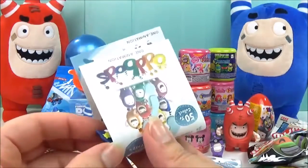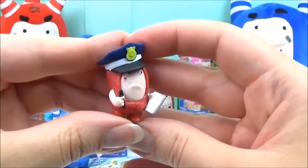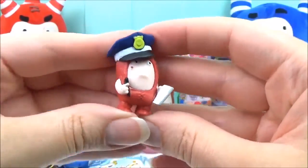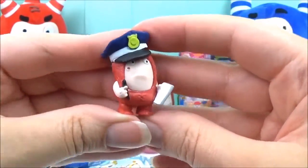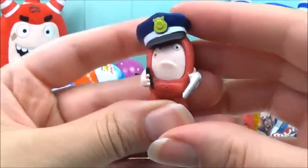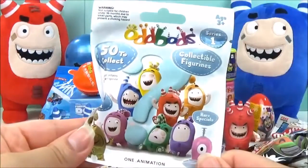Ooh, this looks like a captain. Or maybe it's Fuse as a police officer. He does not look too happy. Or maybe a traffic warden. Maybe he's writing a ticket. What do you guys think? That is so awesome. Let's open up another one.